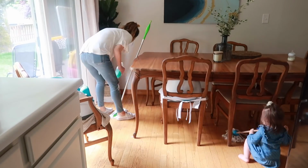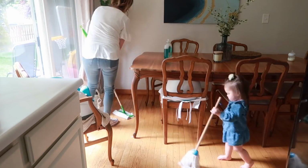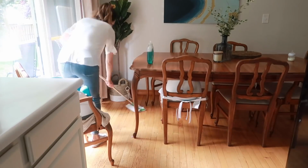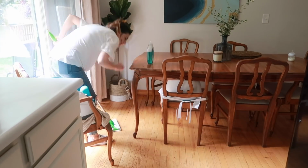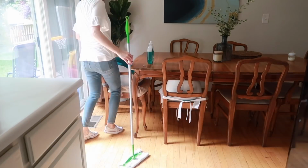Anytime Chloe sees me mopping or sweeping, she has to come in all on her own with her little toy mop. It is the sweetest thing. I absolutely love that she wants to do everything that Mommy's doing.